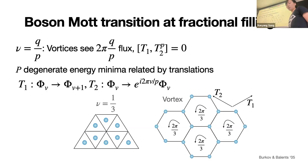And this fractional flux seen by the vortex will give the magnetic translation for the vortex variables. At filling q over p, or specifically here at filling 1/3, the vortex fields upon translation will accompany a momentum boost. So the low energy minima will also be p-fold degenerate, or here threefold degenerate, as translation will permute the low energy vortex field.